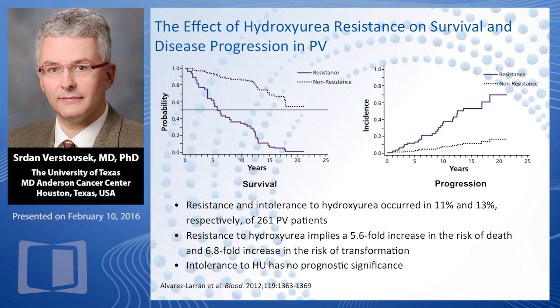Perhaps that's not so surprising because if the patients are resistant to hydroxyurea, that perhaps underlines different, more aggressive biology of the disease. This is being studied. But for the implications in everyday practice, this is significant because these patients, again, are at increased risk of transformation and risk of death. On the other hand, intolerance to hydroxyurea had no prognostic significance.